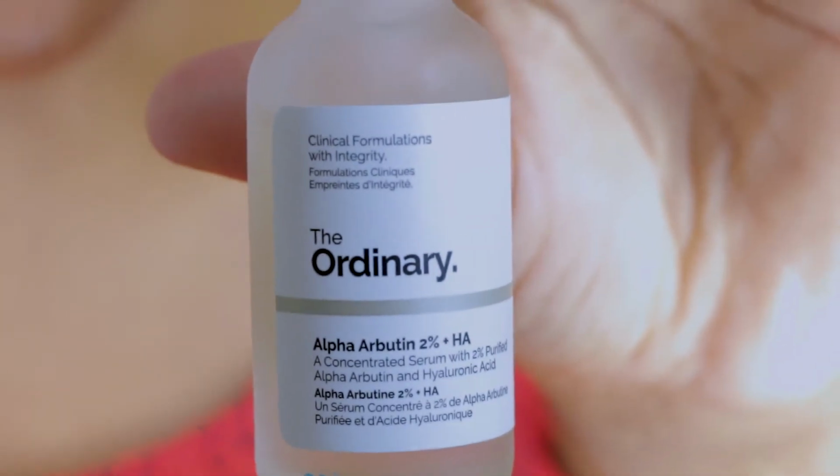Now I'm going to apply my Alpha Arbutin 2% plus Hyaluronic Acid to my face, and like I said earlier, this helps minimize the production of melanin, which is what causes that disparity where you have some darker sides and some sides that are lighter. I'm just going to put this on my skin. Make sure you don't touch your face with your serum applicator, because if it picks up any sort of germs and you put it back in the bottle, you've contaminated the entire bottle. So the next time you use it, you're using something that's already a mess.